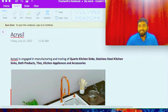So Acrysil is engaged in manufacturing of quartz kitchen sinks, stainless steel, bath products, tiles, as well as kitchen appliances and accessories. As you guys might be knowing, there is a lot of scope and growth in the real estate sector, and coming to the tier 2 and tier 3 cities, there will be very good growth seen in these cities in the coming few years, maybe another 4 to 5 years. A lot of importance would be given not only to the manufacturing of the buildings but to the interiors.